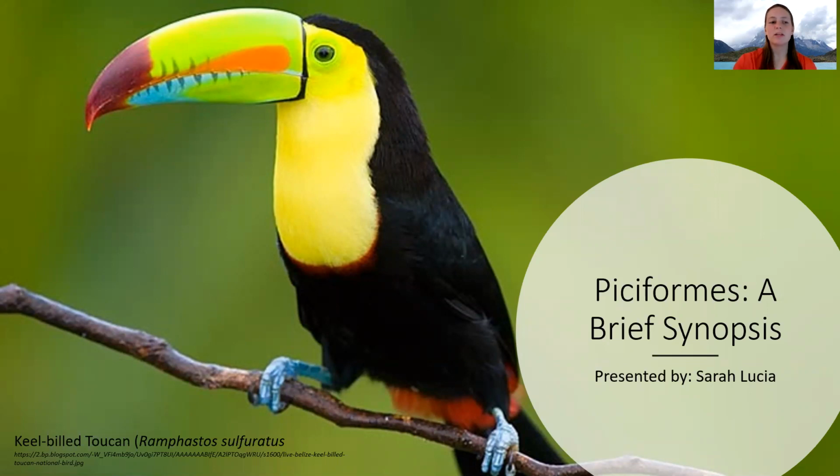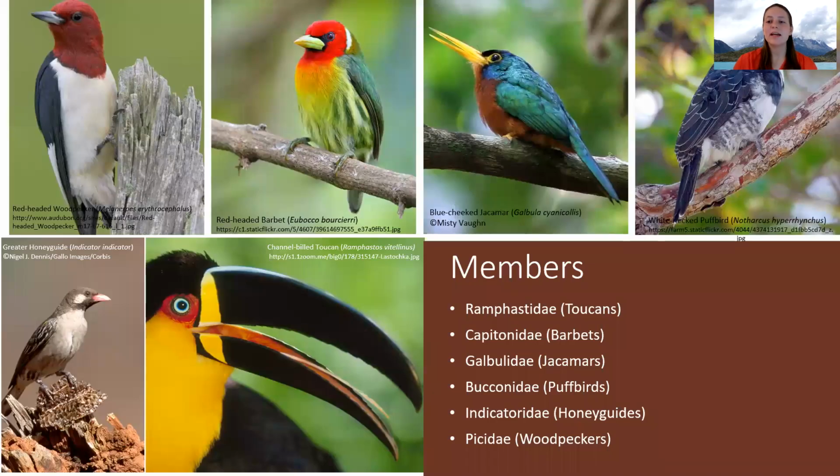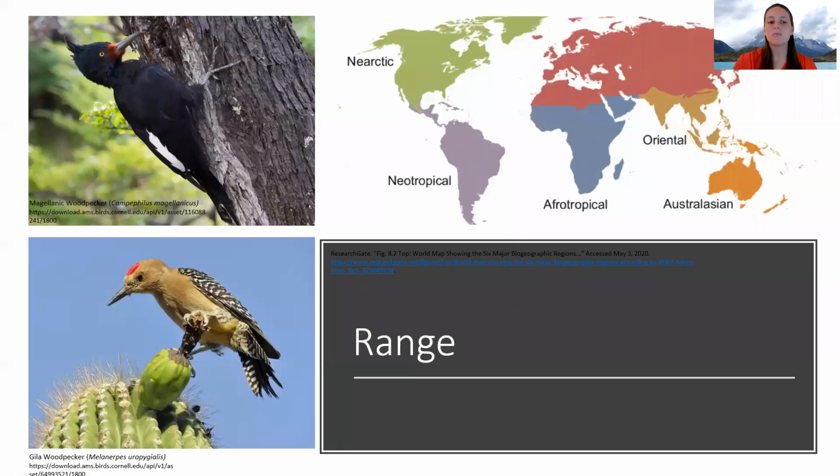The order Piciformes includes Ramphastidae, which are the toucans, Capitonidae, the barbets, Galbulidae, the jacamars, Bucconidae, the puffbirds, Indicatoridae, the honeyguides, and Picidae, the woodpeckers. Members of Picidae are the most recognizable and the most widespread. They are found pretty much everywhere on Earth except for Madagascar, Australia, and some oceanic islands. The rest of the families are concentrated mainly in the tropics, such as in Central America and Africa.